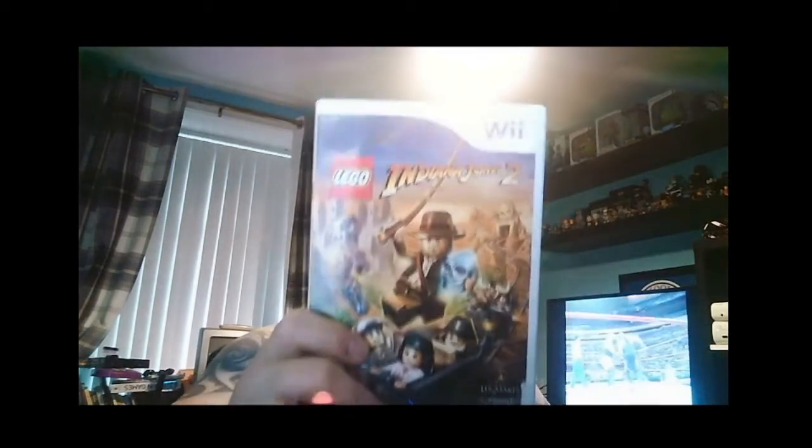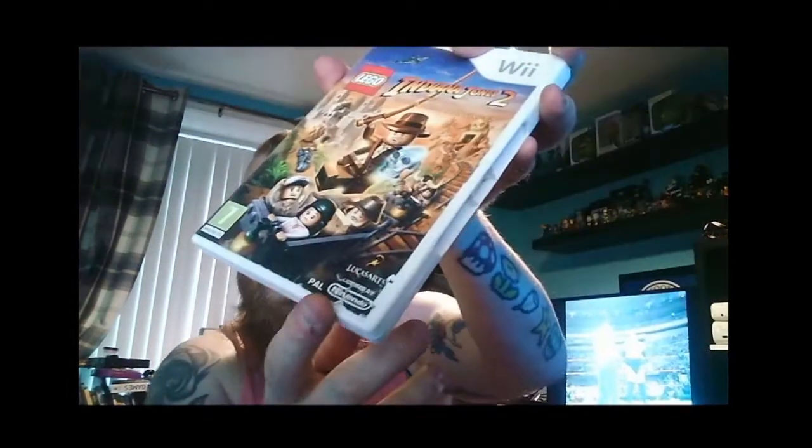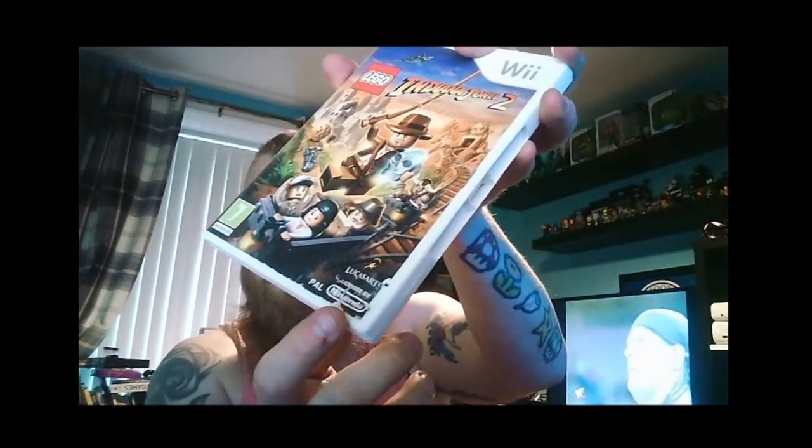Disc is good on this, but it has some scratches, and that is Lego Indiana Jones 2: The Adventure Continues. So as I say, the game down here is a little bit chewed up, but again, it was £1 in the charity shop. I'm not going to complain much about that.